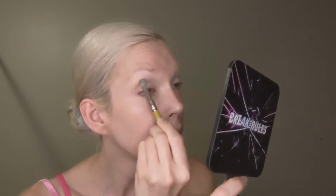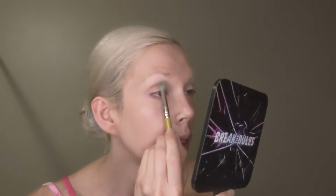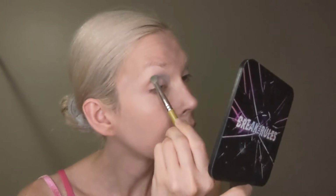First, I'm going in with the shade Shallow, which is a matte powder blue shade, and I'm placing this in and above the crease in the inner half of the eye.